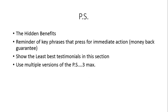Now, of course, you've probably seen it, and you can use multiple versions of PS. But it's recommended that you only use 3. And 3 is probably the maximum that a buyer can really handle at any one time. Beyond that, it's probably going to be a little bit of overkill.